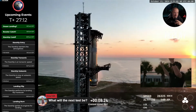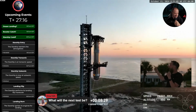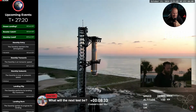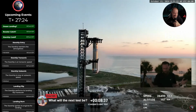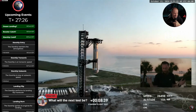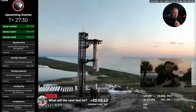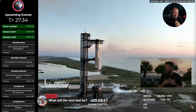What will the next test be? I imagine the next test is to just do this again. At some point, they're going to need to land Starship on land. So they just landed the booster. Then the question is, what do they do with this booster now? Are they going to disassemble it?